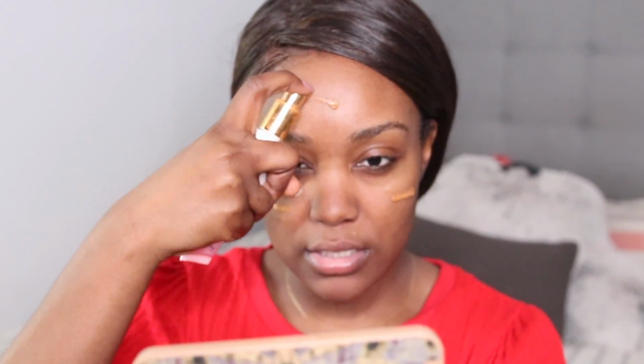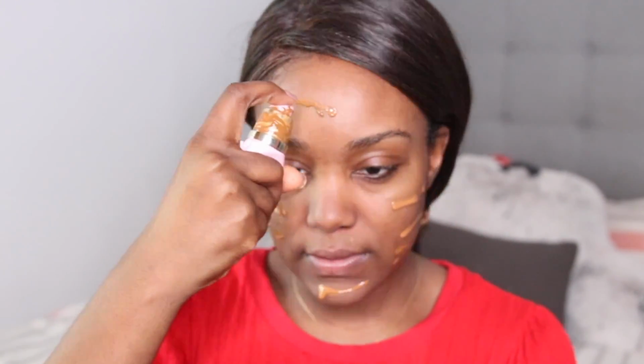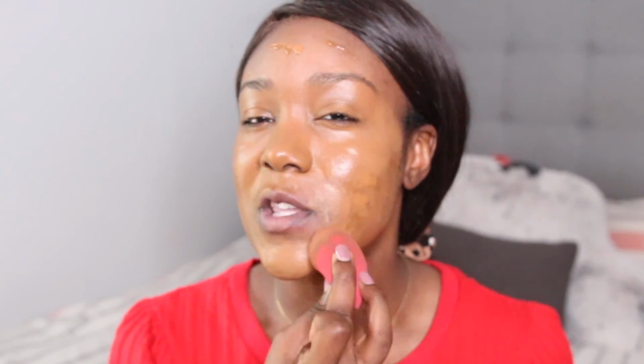I like to apply the matte foundation first personally onto my skin like so. Then taking the semi-matte foundation, applying it a little bit more on the skin like so. If y'all can see, I don't apply a lot of the semi-matte foundation. I mostly apply a lot of the matte foundation. Alright, so we're just going to go ahead and blend this foundation out.